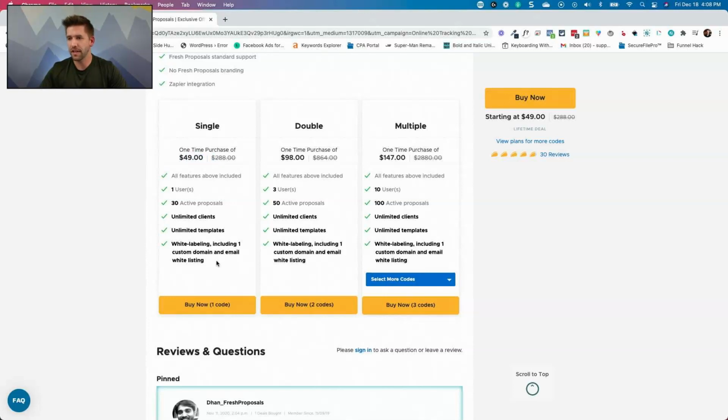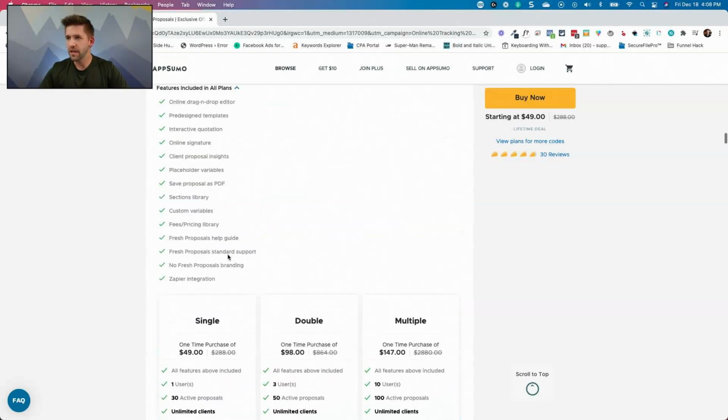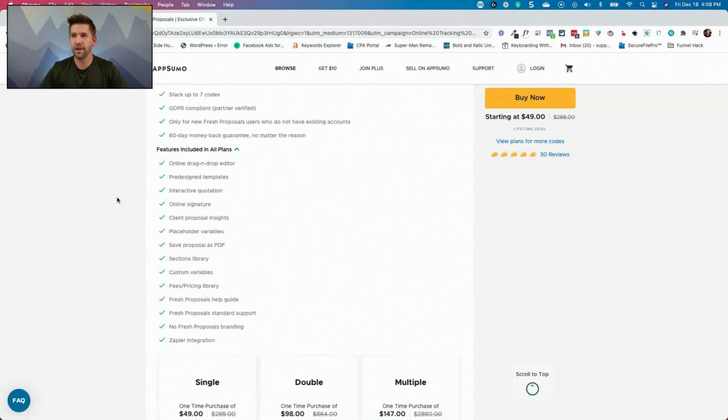All right, you also get the ability to do a custom domain, so your proposals look super fancy, and email whitelisting. So as we walk over this software, the big thing that I want you to remember is we're not building web pages here, we're building PDFs, okay?